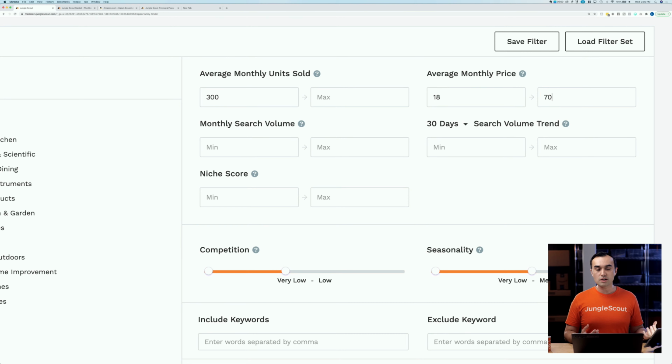Below $18, the profit margins tend to get very slim. Above $70-ish, or really just the higher your price point, the less likely people are going to make an impulse buy on a product or a brand that they don't know, or really a product that doesn't have many reviews. It's a lot harder to launch a higher price product because you've got no reviews, and people will be less likely to want to spend that much on something without many reviews. So we found that, roughly speaking, this is the sweet spot for the price point.